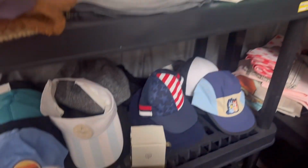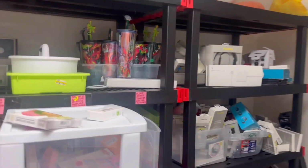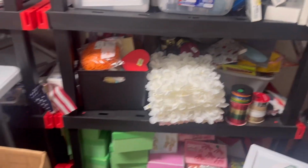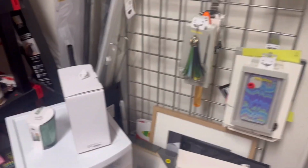What else did we get? We did get a little bit more hats, more health and beauty. We got towels, bath rugs. Let me see what else. We got a little bit more of the party supply stuff. Makeup. We're pricing it individually. I got a frame.